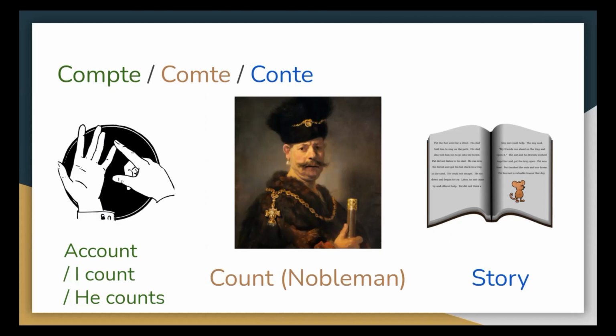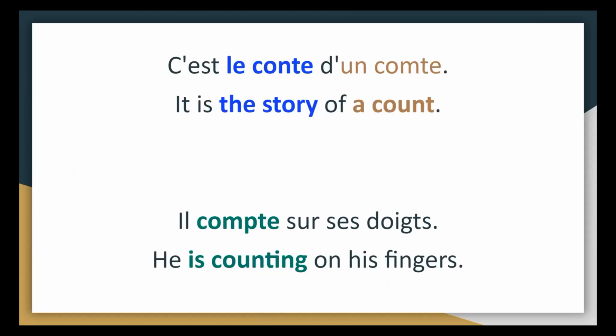So all three of them, when used as nouns, are masculine: un compte bancaire, un comte, et un conte de fées. So a bank account, a nobleman, and a fairy tale. So I guess instead of story, I should have written tale, but it's fine. An example is c'est le conte d'un comte. It is the story or the tale of a count.